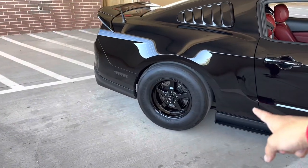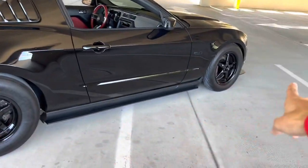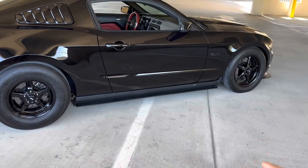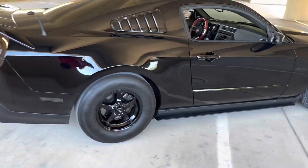Tire setup in the back is an ET Street R 275/60/15, and for those that know, this is a 28 front and rear setup, which is by far the setup to go to when you're running 373s on these cars. I'll get into the setup drop check later.